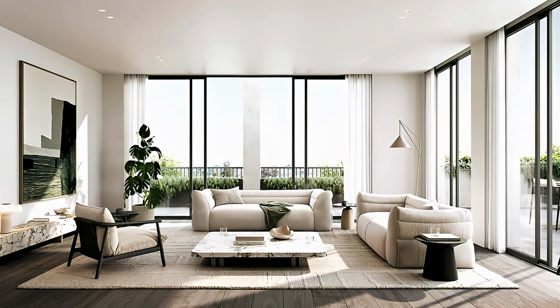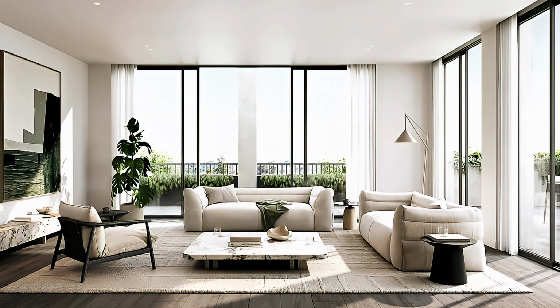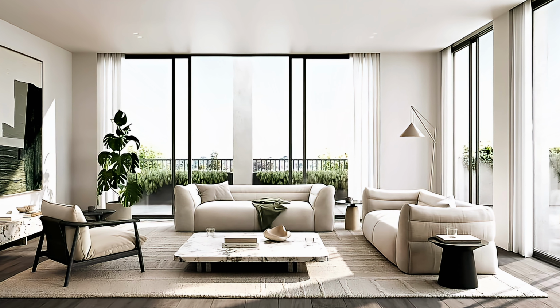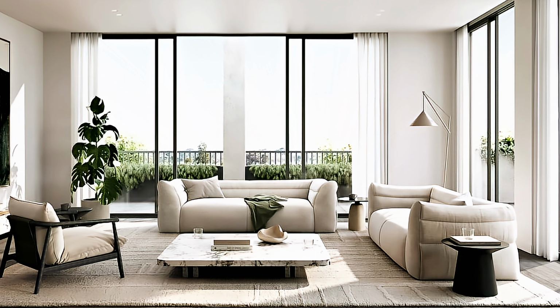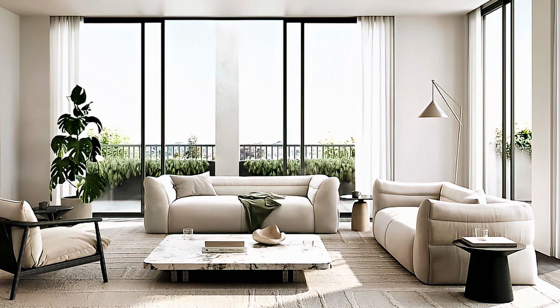In this image, we have a modern contemporary living room that features a minimalist design with an open plan layout. The space is anchored by two large plush L-shaped sofas on a textured area rug, a sleek low-profile coffee table, and two contrasting black side tables add functionality.